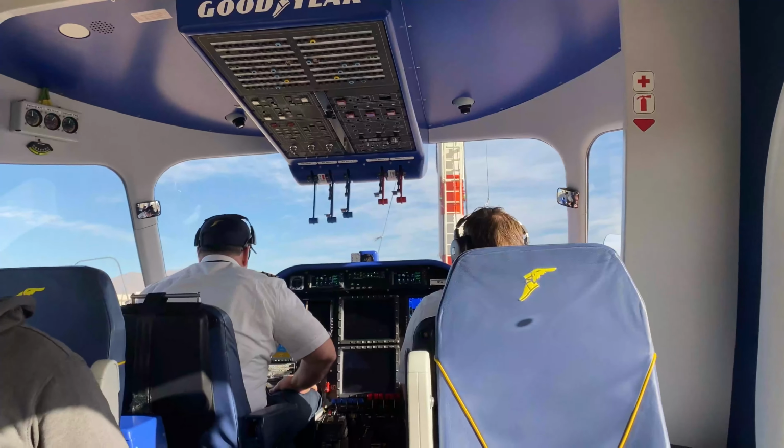Crazy views, crazy high. This is pretty sick. We call these airships. Now you can kind of see why they're called airships. Flying one of these is like a combination. Look at it back there. That's pretty crazy. Pretty crazy experience.